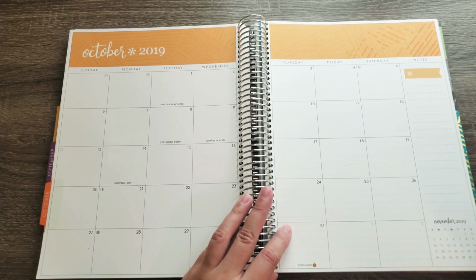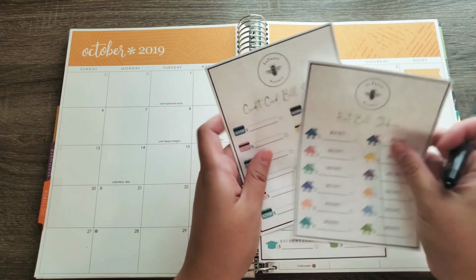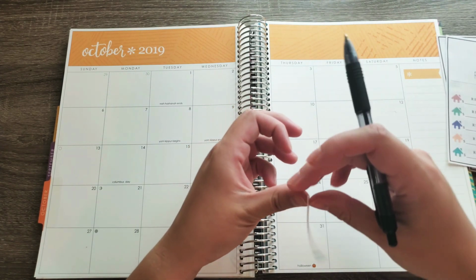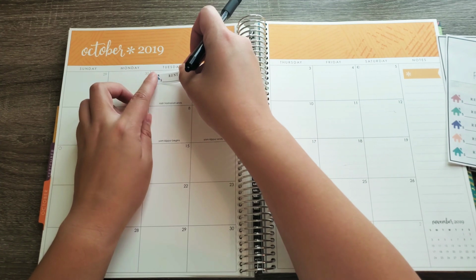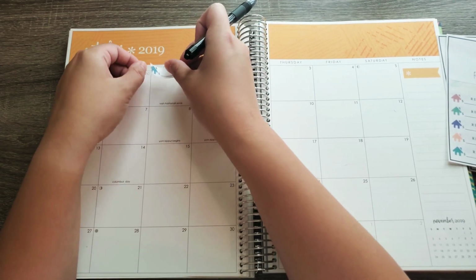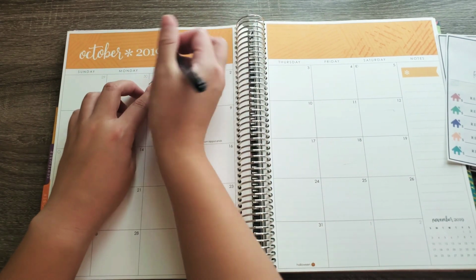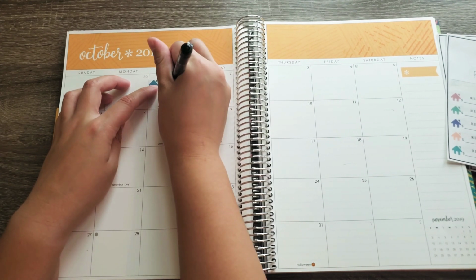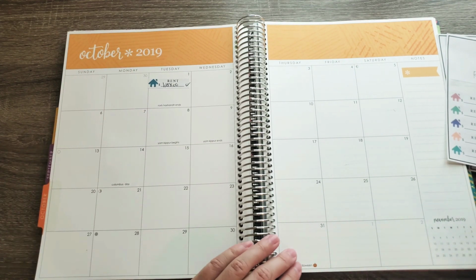All right, so on the first we have some rent that is due, and that varies all the time. I've just paid for it. Rent was $1,158, and we paid that already.